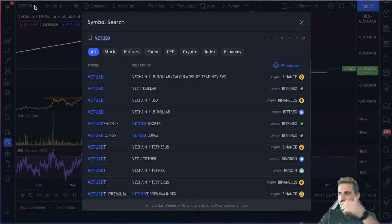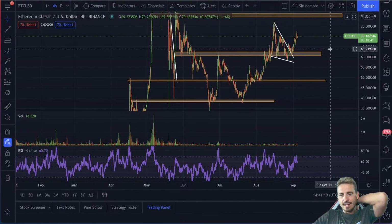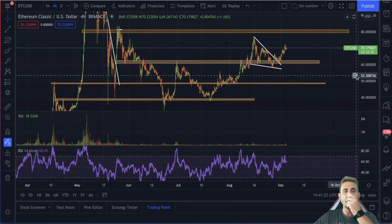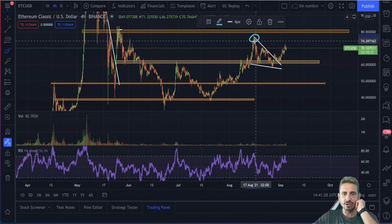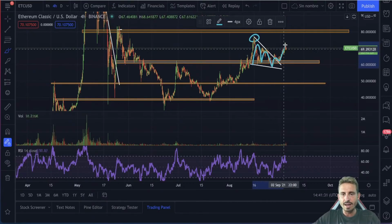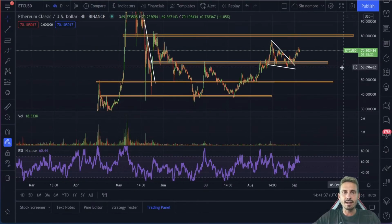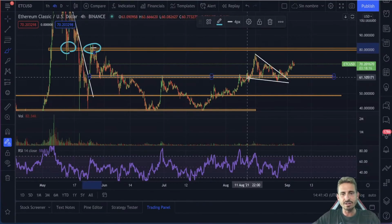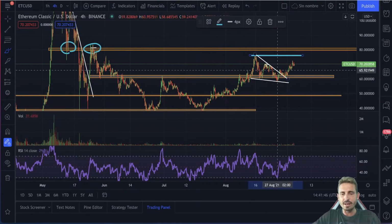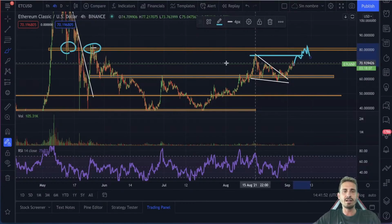Thank you very much. Let's take a look at this ETC. Same thing for ETC. We did have this descending wedge. I think $80 ETC is inevitable at this point. We'll be retesting the top here of this descending wedge. And I think we'll be having a wick to the upside, retesting this major resistance point, the $80. It has been a critical support level and resistance, as you can see. As soon as we hit the top of the wedge, there might be a wick or two or a consolidation here where we have this massive resistance at $80. It is very, very likely.